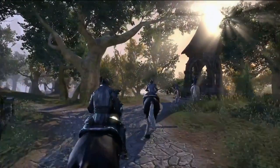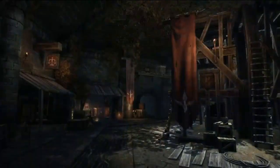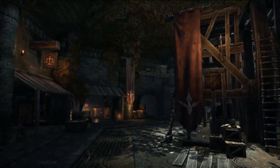We're also working hard on adding even more content and new features to this already vast world. We're excited about what fans have to look forward to next, so here's a peek at what the team at ZeniMax Online Studios is bringing to Tamriel Unlimited this year.